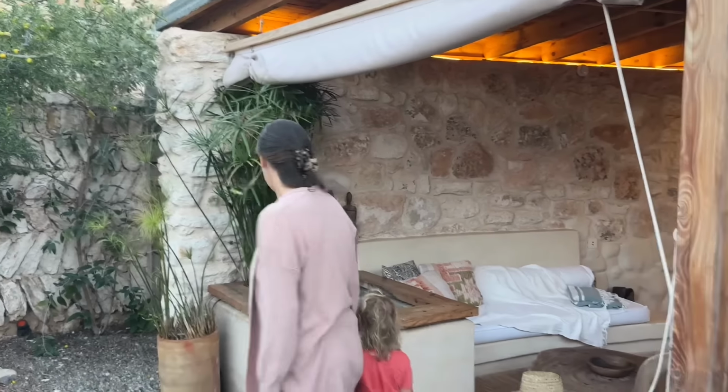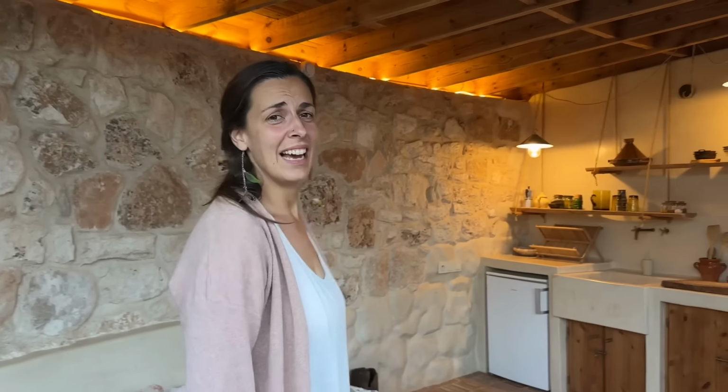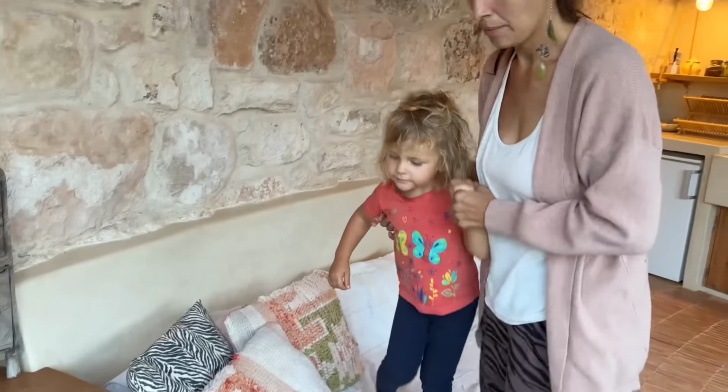We should buy some fish tomorrow, huh? Yeah. Look at this kitchen. I want this to be my house. I would love a house like this. Yeah, me too. Open kitchen, beautiful yurt, koi fish. And they have to keep the cats out, I'm guessing, what this is. And I guess to also keep Rumi out of here.